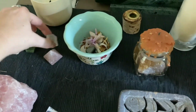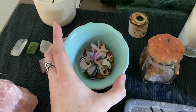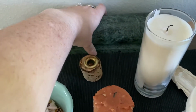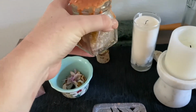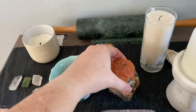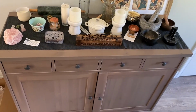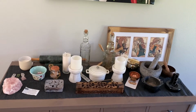I have some random crystals over here, you know, just to be there. This is my offering bowl for Brigid. So I've got some offerings in there, more candles. I have a random marble rolling pin back here. Don't ask me why it's there. I'm not actually really sure. And then, of course, I have a witch's spell jar in here. So that is this altar, which is, as you can see, on top of a buffet.